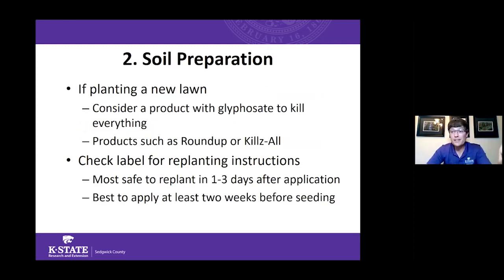If we're wanting to completely start over with our lawn, and I've seen some of my neighbors doing this, what we may want to consider is applying glyphosate, or products that contain the active ingredient glyphosate, to kill the whole lawn. These products kill any green plant material that we apply them to. And the nice thing about glyphosate, unlike other products, is that it's typically safe to replant our lawn within 1 to 3 days of making that application.